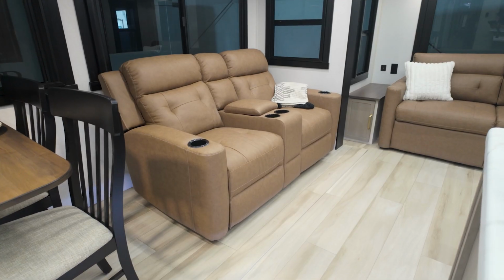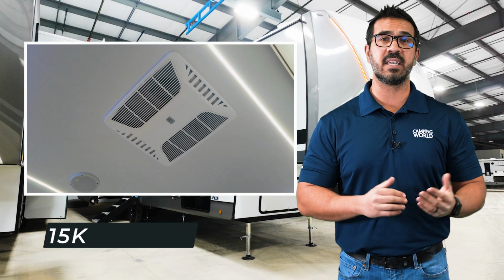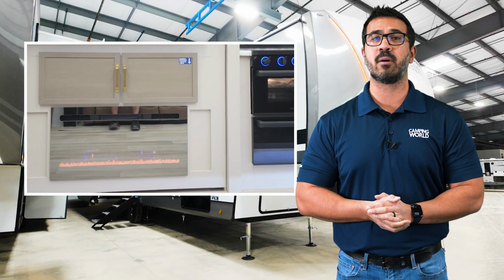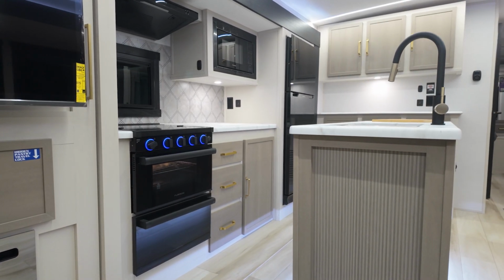Comfort also includes keeping your Salem Hemisphere at your optimum temperature. You'll be able to do so with a 15,000 BTU quiet cool AC on a racetrack duct system. You'll get plenty of heat via the furnace with its side-mounted heat ducts and the fireplace. All right, let's head into the kitchen.